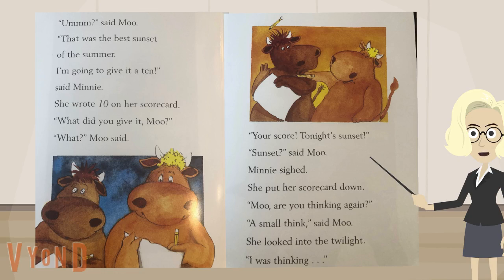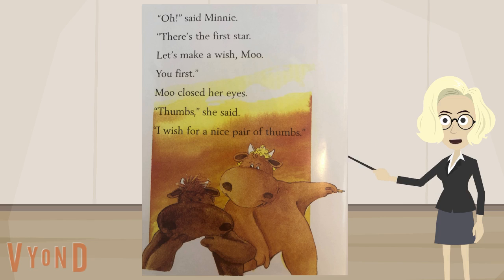"A small think," said Moo. She looked into the twilight. "I was thinking." "Oh," said Minnie, "there's the first star. Let's make a wish, Moo. You first." Moo closed her eyes. "Thumbs," she said. "I wish for a nice pair of thumbs."